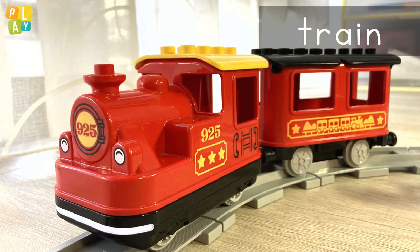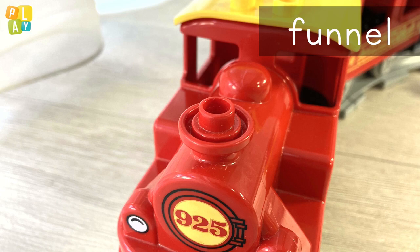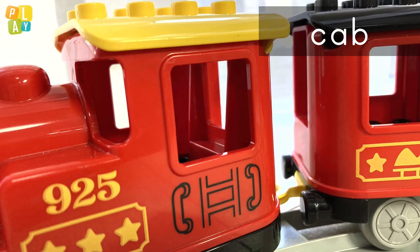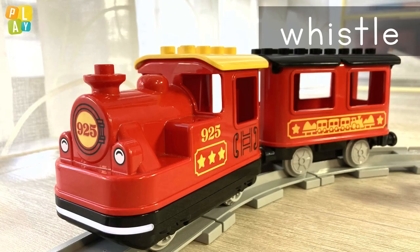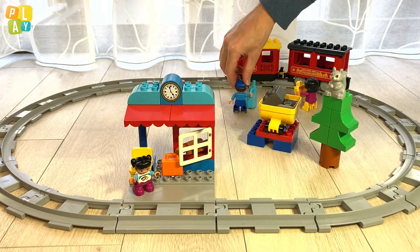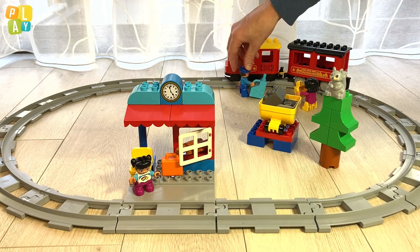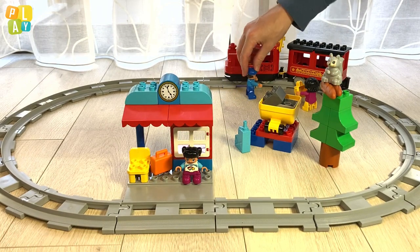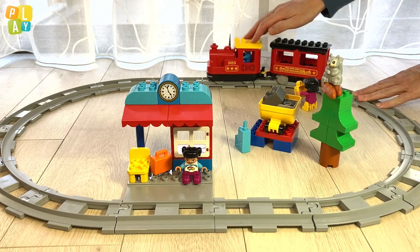And here is the train. Wow, it's beautiful. It has wheels, a funnel, lights, and here is the driver's cab. There is also a carriage. The passengers sit in the carriage. Can you hear the train's whistle? Bert is going to refuel the train. Good job, Bert. Now he's ready to drive the train. Let's go and pick up Mina.